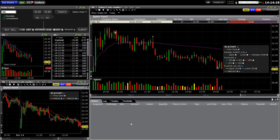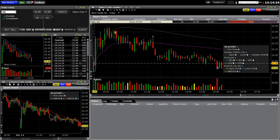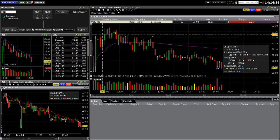Had a couple trades today. I'm going to show you first the one good trade, JBL. It was a short, and the reason I think it came up on a VWAP scan. I have a Trade Ideas software VWAP scan, and you see earlier in the day it kind of spiked up, and it was kind of not very clean.